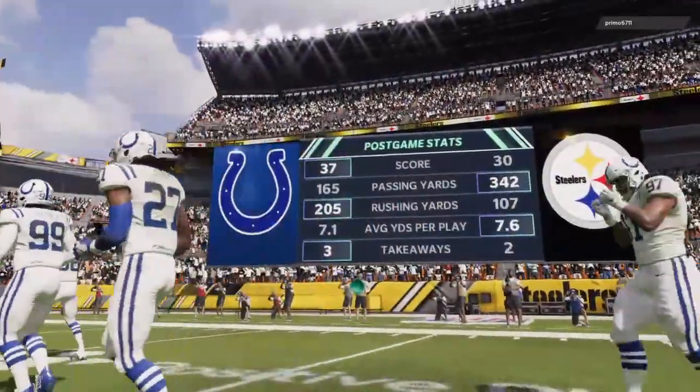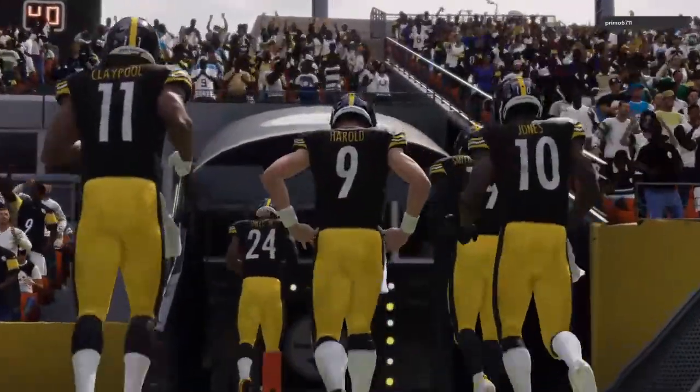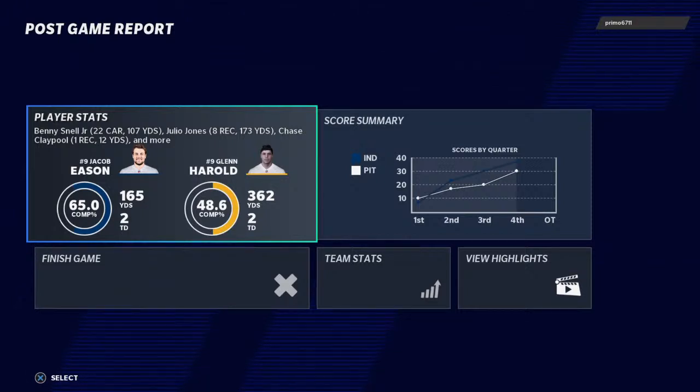So for the Colts, their strong September has carried over to October as they move to 5-0. And they'll return home next week to take on the Kansas City Chiefs. Meanwhile, for Pittsburgh, they drop below 500 to 2-3 with a loss. And they'll try to get back on the beam next week as they'll head to Cleveland to take on the Browns.